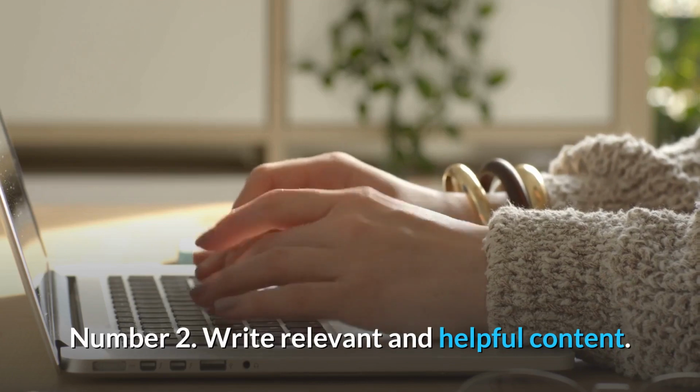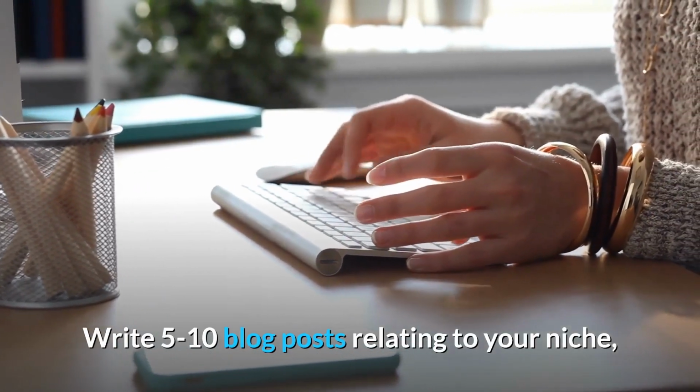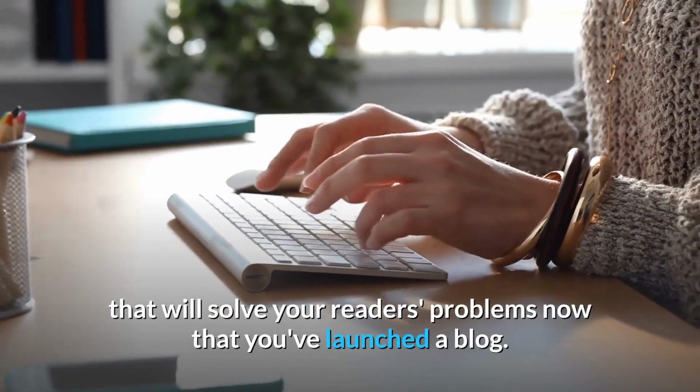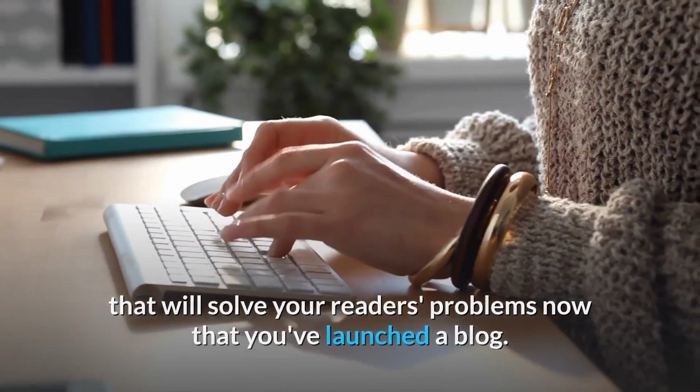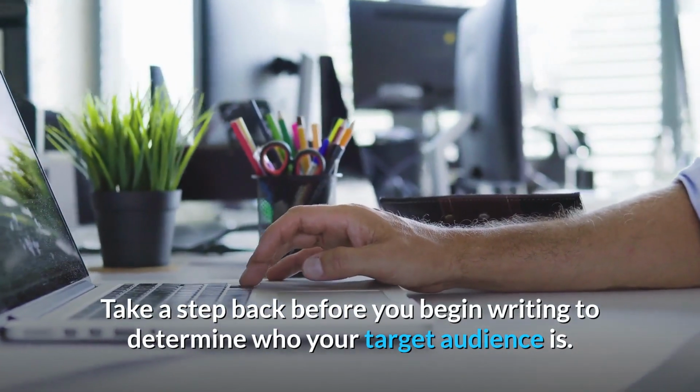Number 2. Write relevant and helpful content. Write 5 to 10 blog posts relating to your niche, that will solve your readers' problems now that you've launched a blog. Take a step back before you begin writing to determine who your target audience is.